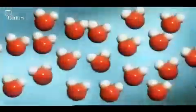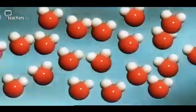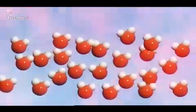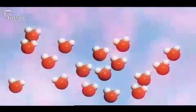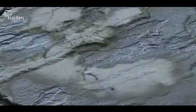When the sun shines on the water's surface, it heats up and the water molecules get full of energy and move about. The more they heat up, the more they move about. They move about so much that they break free and rise up as water vapour, a gas. This process is called evaporation, and if you've ever watched a puddle dry out in the sun, then you've seen evaporation.